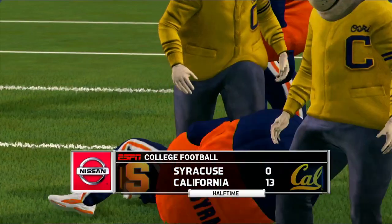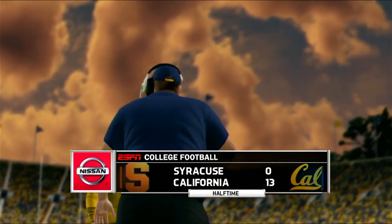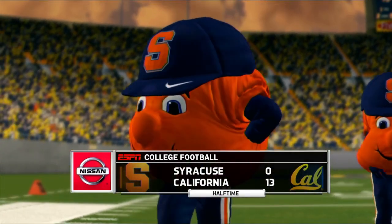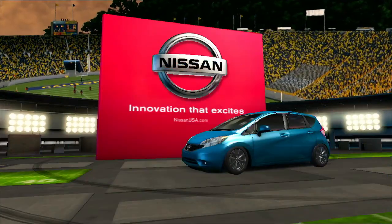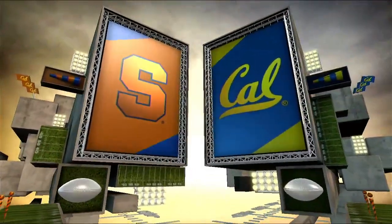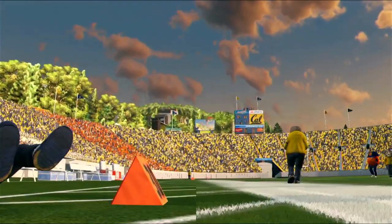Well, we've played a half of football. Golden Bears with a 13-point lead. Glad to have you with us in the studio for the EA Sports NCAA Football 14 Halftime Show presented by Nissan. Innovation that excites. Reese Davis and David Pollock here, completely locked in on that first half.